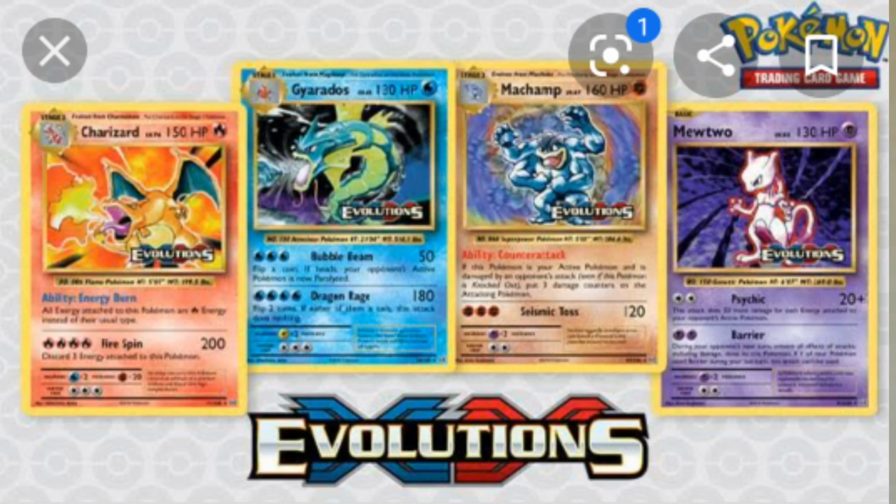If you get a pre-release Charizard out of that and it grades really well, easily your money back, 100% guaranteed. But the thing is, it's not guaranteed because you don't know what you're going to get. And it's the same with the Evolutions pre-release kit. You don't know if you're going to get that Charizard. You might get the Mewtwo. You might get the Machamp. You might get Gyarados, okay?